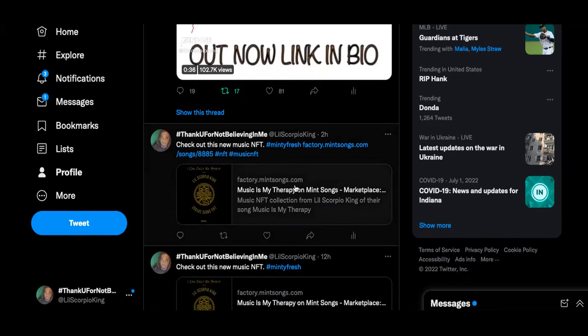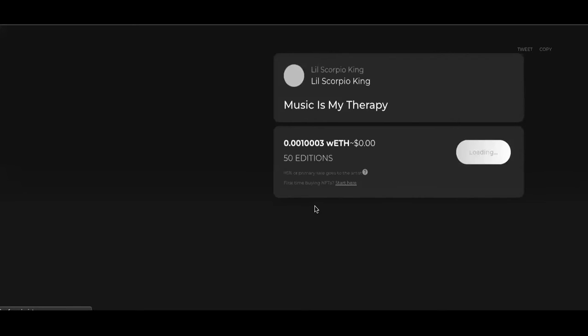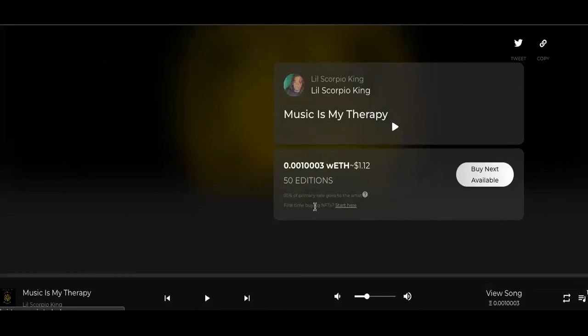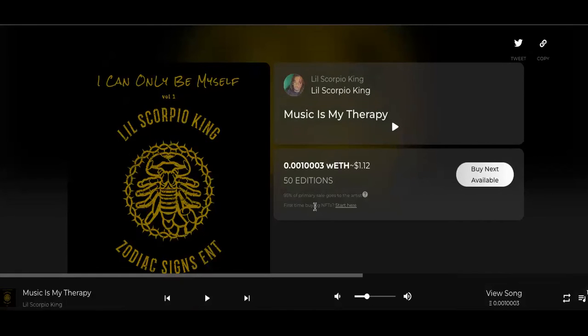But yes, if you go try to get my NFT through a link like this, you'll click on the link. And guess what? It's gonna bring you straight to it. Also, another thing, it goes up a couple of cents every day because it's on a blockchain, so it's gonna go up automatically.